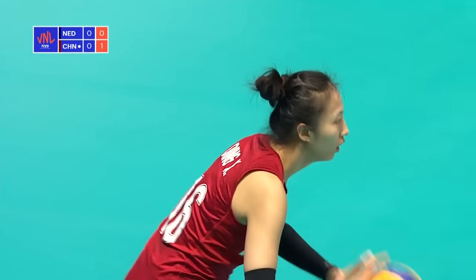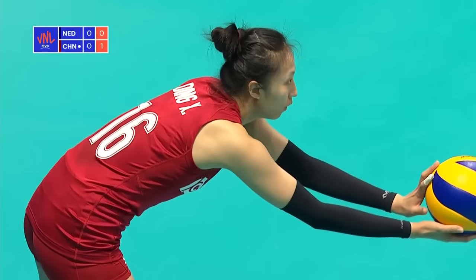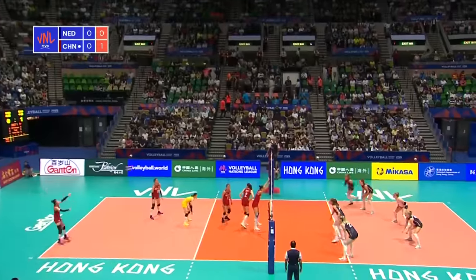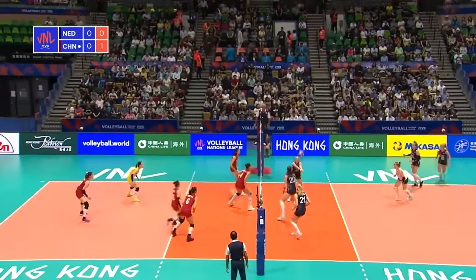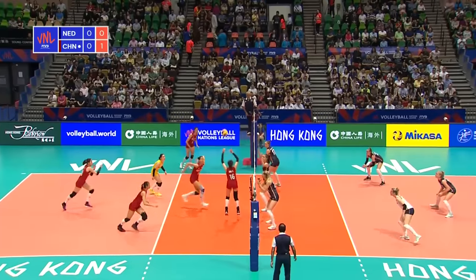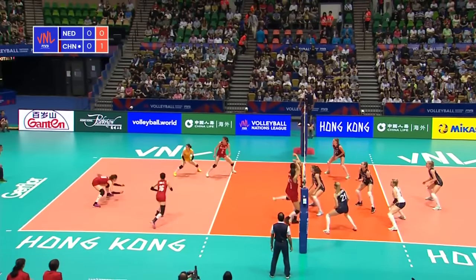Yeah, the liberos. Liberos came in 2000. The FIVB produced a rule change to allow the defensive specialists into the game. It's a brilliant rule change. A definite role for players that may be just a little too short to compete at the net at this level, but can do a fantastic job, as Knip demonstrated there.